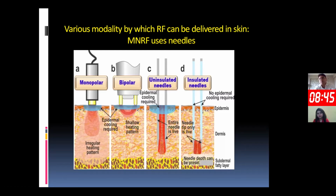Now, there is a lot of debate about insulated and non-insulated needles. Let me tell you, even in insulated needles, the lower portion, which is not insulated, is about 1.5 to 2 mm. Above that is insulated, because that amount of space is required to actually deliver the heat. It is not just at the tip. It is about 1 to 1.5 millimeter, which is not insulated, even in an insulated needle. And we are working at 2.5 to 3 mm. So in Indian skin, it really does not matter because we are not going 5 mm deep.